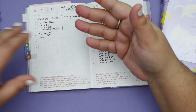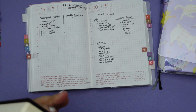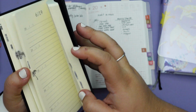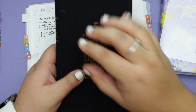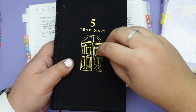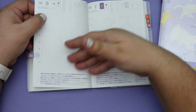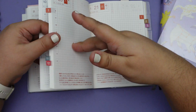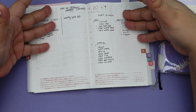In contrast to the 5-year, right? I was just talking about how emptiness shouldn't be upsetting. This is something that it'll outgrow the empty pages. Even if I don't complete every single day in this for a year, I have 5 years worth of content that I can put in here. I don't really have a use for these pages after the year is done. So this is different to me in that it does feel like a waste.